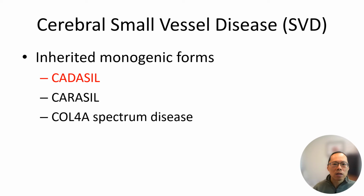We can learn a great deal from inherited monogenic forms of disease. The value of these entities is that they are relatively pure diseases, in contrast to vascular disease of the elderly that is often admixed with mixed dementia. The best characterized SVDs that are inherited include CADASIL, CARASIL, and the collagen 4A disorders.